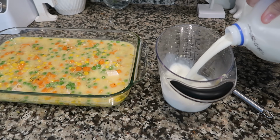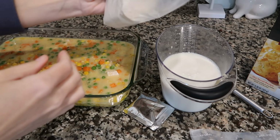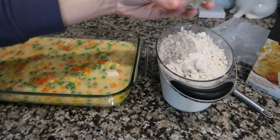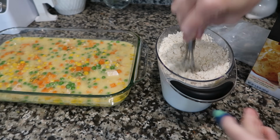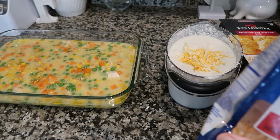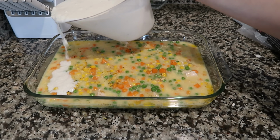2 cups of milk. I'm just going in the same one. It's all gonna get mixed together anyways. The whole box of the Cheddar Bay biscuit mix and the seasoning packet. I'm gonna try and mix this and not make a gigantic mess. He said his daughter wanted cheese that time. He mixed it into there, so we're gonna mix a little cheese into there as well. This goes over the top of everything else.